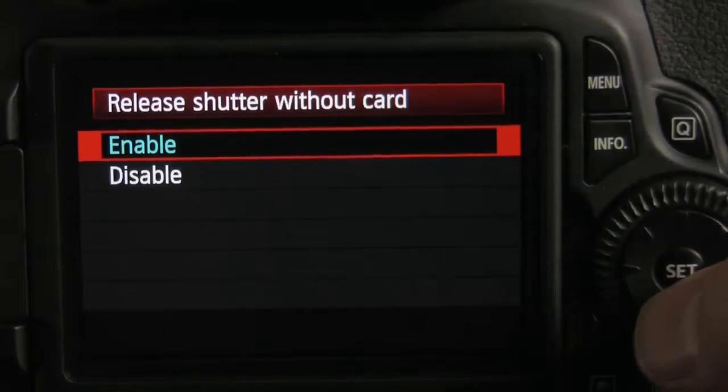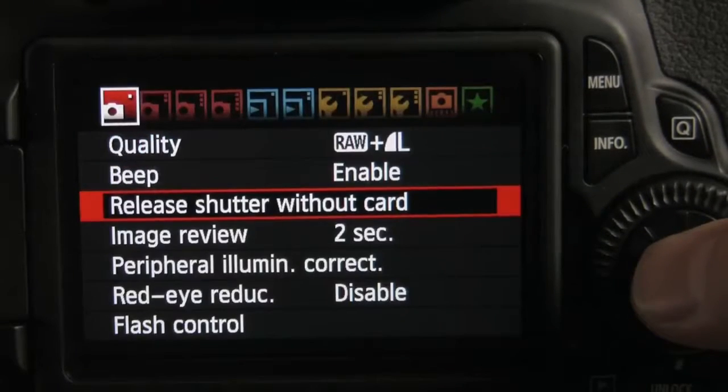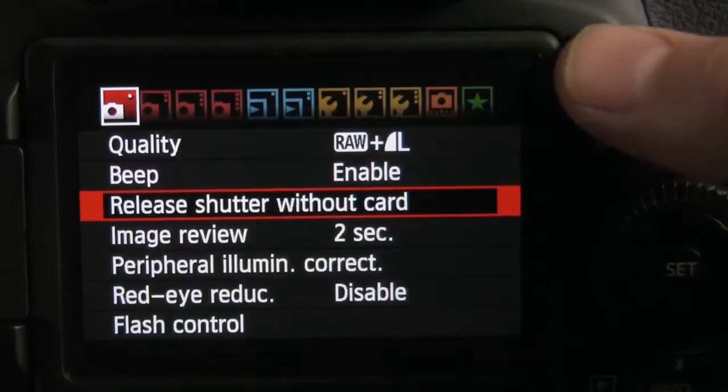You don't want to be able to shoot photographs without a memory card. You're better off trying to take the photograph and having the camera actually warn you, saying, sorry, you can't take the photo because there's no memory card.